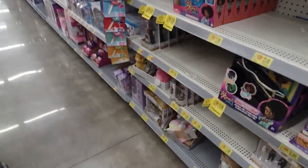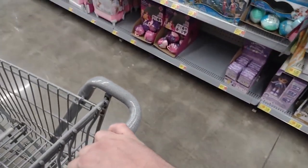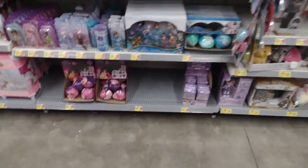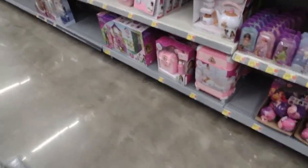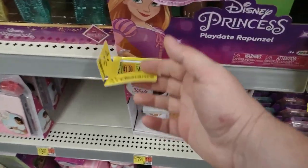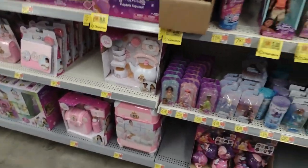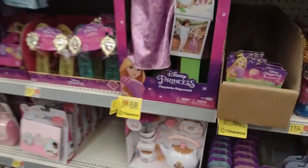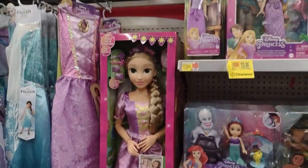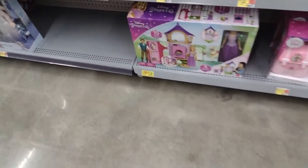All right. Nothing I see is really worth it. Some of this stuff, these giant ones. They say Rapunzel, but I guess Tangled, the Disney movie Tangled. These things are huge. It's crazy, life size. Some of that same stuff is down there on sale.